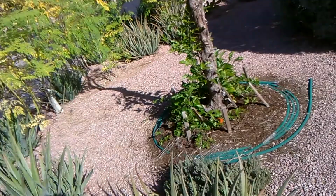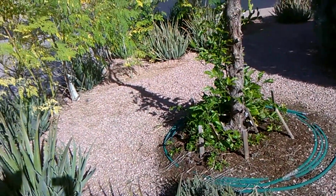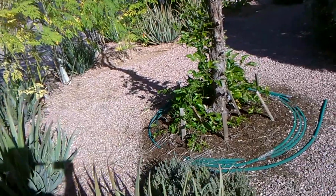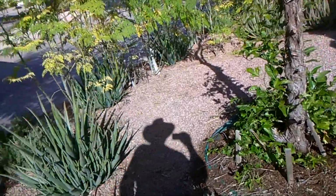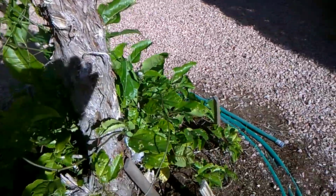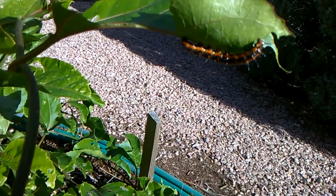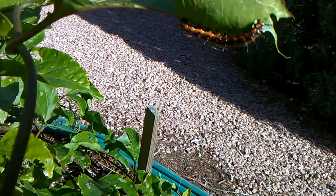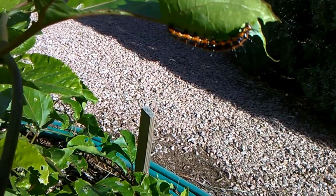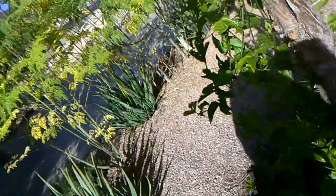And so over here, look at this. There's Mr. Orange Butterfly. It's real pretty, but it has caterpillars that I have to pull off. Oh, there you go. Here's an opportunity. Here's the guy that is not good. So that's what I run into. One day I had like 20 of them on there. Another one 8. Another one 2.